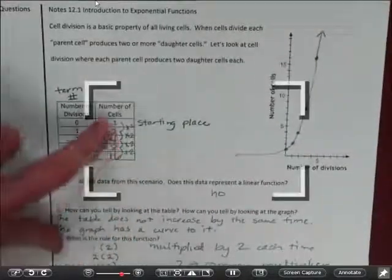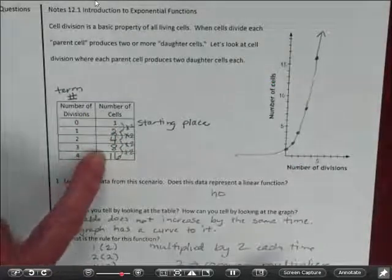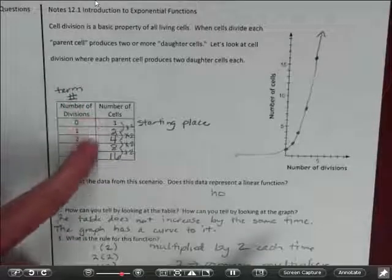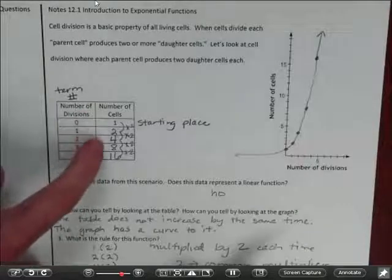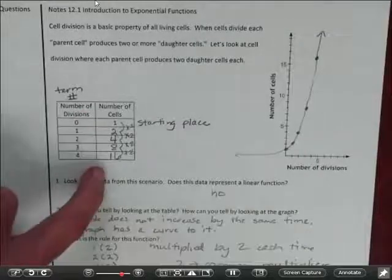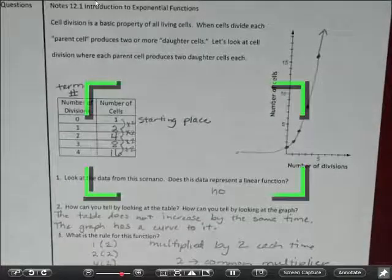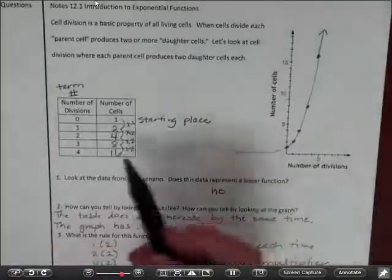When you look at your table, if your numbers are increasing, your common multiplier is always going to be greater than 1. If these numbers are going down, like if this was flipped upside down and it went 16, 8, 4, 2, 1, remember that your common multiplier is going to be less than 1. It's going to be a fraction or a decimal. And that will help you as you're identifying what that common multiplier is.